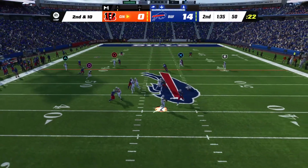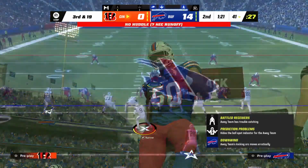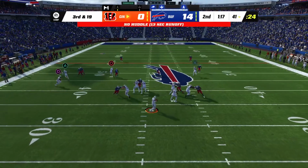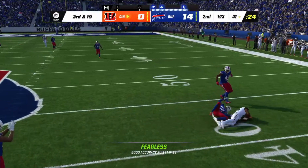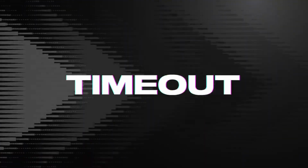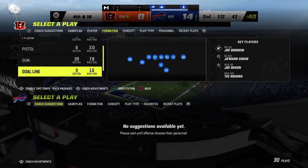From midfield now, Burrow. And they take him down. The Bills get to him. Here we go. So that'll leave Burrow and the Bengals with a 3rd and long after that sack we just saw. Open man is Higgins. Now the Bills are going to use the first of their timeouts as they'll head to the sideline and talk over what to do next.